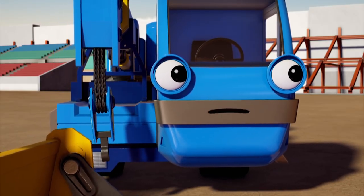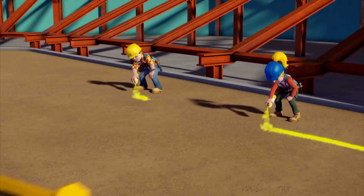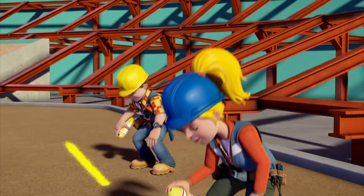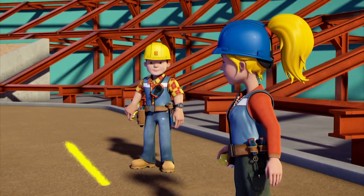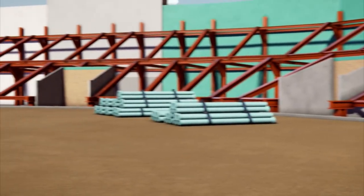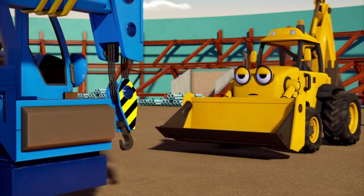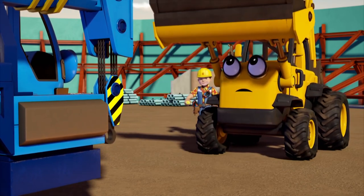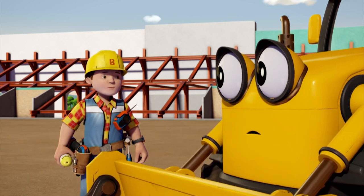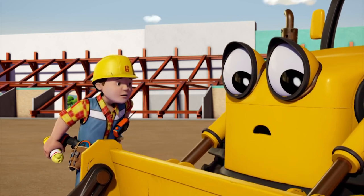Ooh, look. What's Wendy doing? What are you doing, Wendy? This is where you and I will be digging a channel and laying a drainage pipe. It's going to go all the way around the edge of the stadium. That is a lot of pipe. Yes, but I'll have finished my job before you finish yours. I'll be the winner! Yes! It's work, Scoop, not a sport. We all work as a team, remember? Oh, yeah, that's right, Bob.